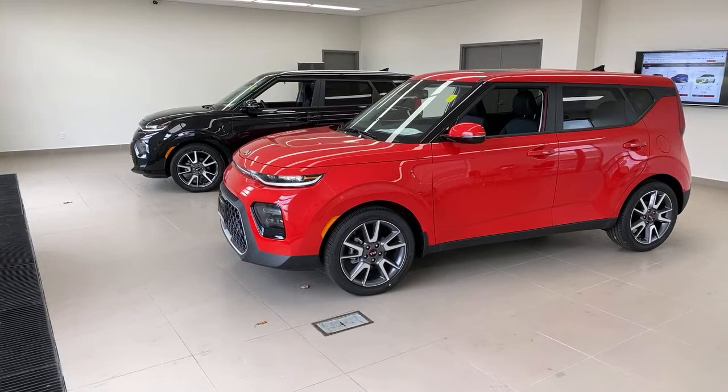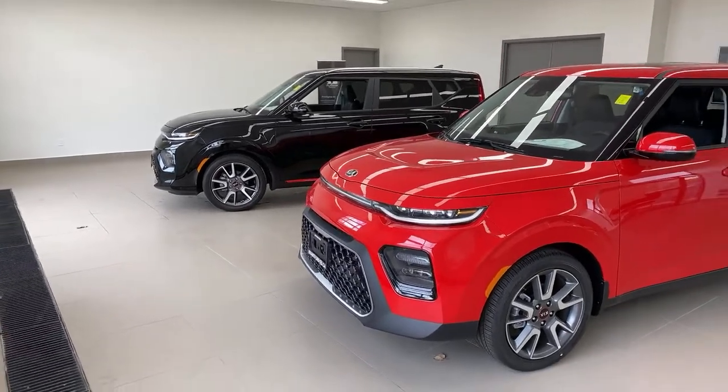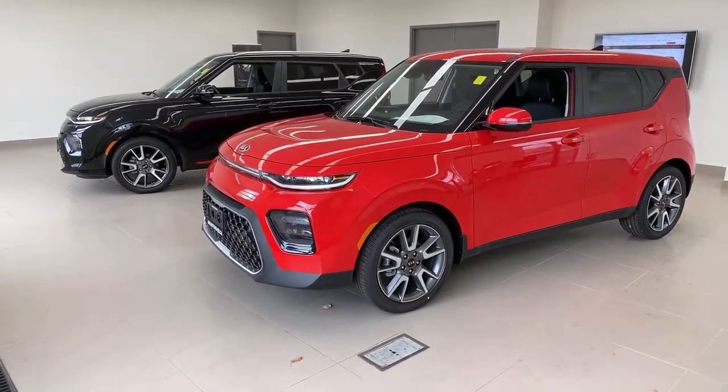Soul is fun to drive, a nice instrument cluster, and great center screen. That's what Mike says. Yeah, he's absolutely right. So really, the Soul that I would like to get is probably this trim line. Same wheel pattern. Yeah, basically the same car. So this is where we talk about this EX Premium line. Same wheel pattern, same design.